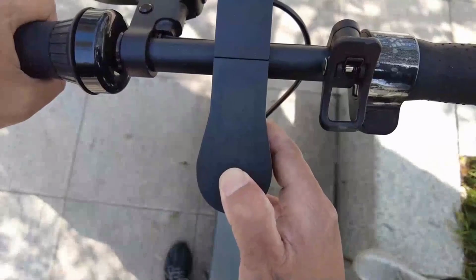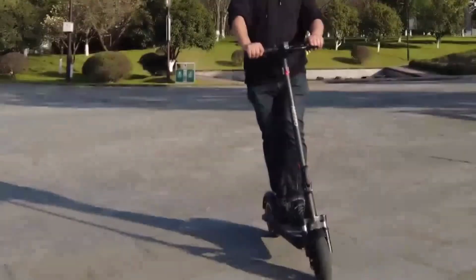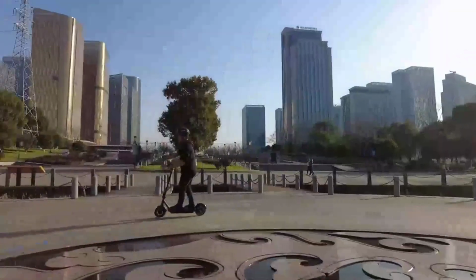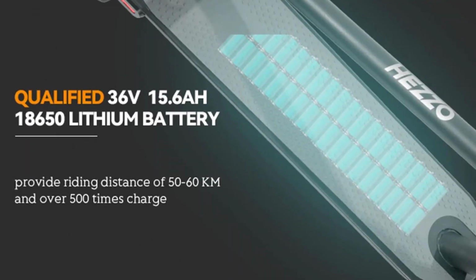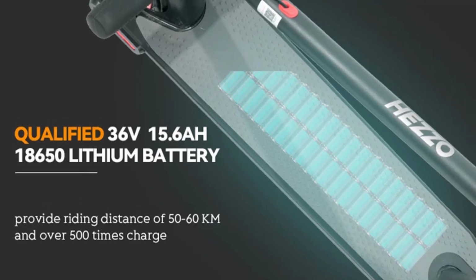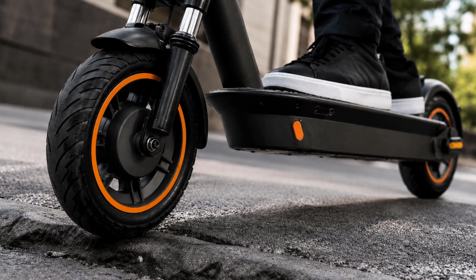The listing shows around 19.9 miles per hour, while another graphic says 35 kilometers per hour, which is about 22 miles per hour. Either way, it's in normal commuter scooter territory, that's fast enough for bike lanes but still manageable for newer riders. It uses a 36-volt, 15 to 15.6 ampere-hours lithium battery. The claimed range is around 35 miles or 50 to 60 kilometers.